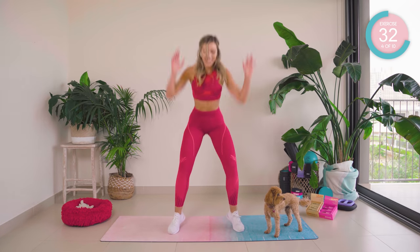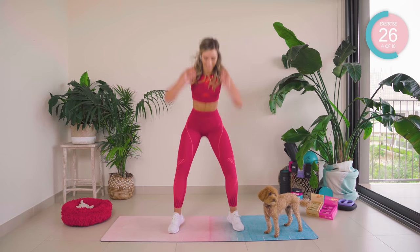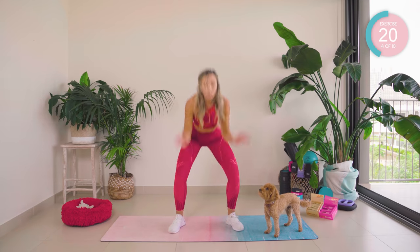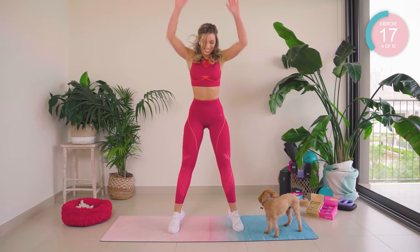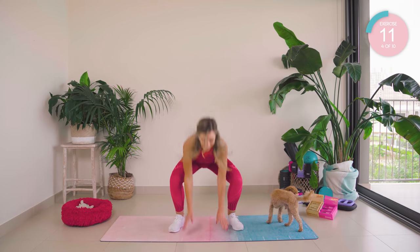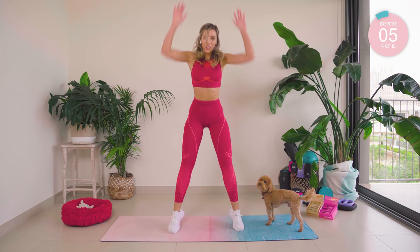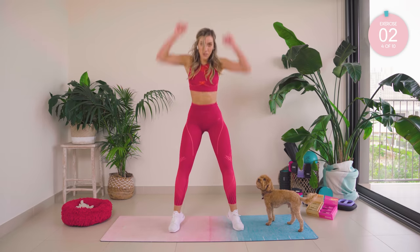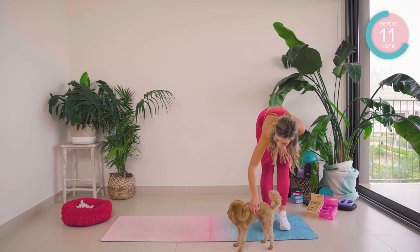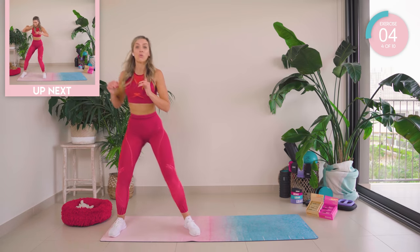Good work. Bending through those knees and those hips. Exactly. Okay, nice and low. We step. As we get to the end, we crunch across.